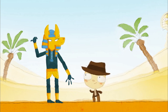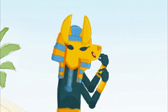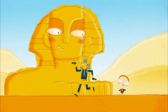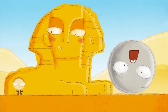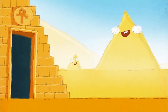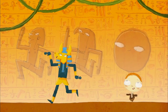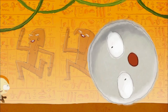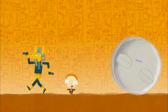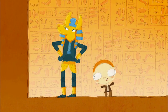Why is that, Statue? Because over that way, there is a great big boulder, and it's heading straight for us! Yikes! Run away! Hello, Sphinx! Hello, Henry! I'm very dizzy! Hello, Pyramids! Hello, Henry! Really starting to get dizzy now! Hello, Hieroglyphics! Hello, Henry! We have to hurry, Henry! The boulder is right behind us! I think I'm gonna be sick! Oh no! It's a dead end!